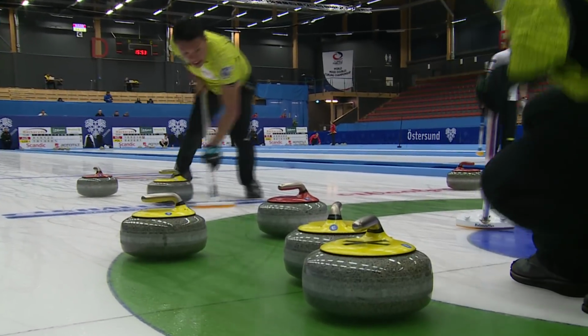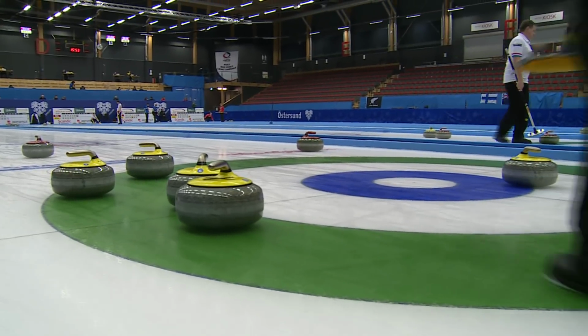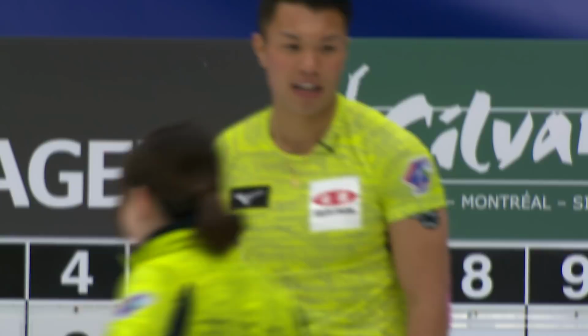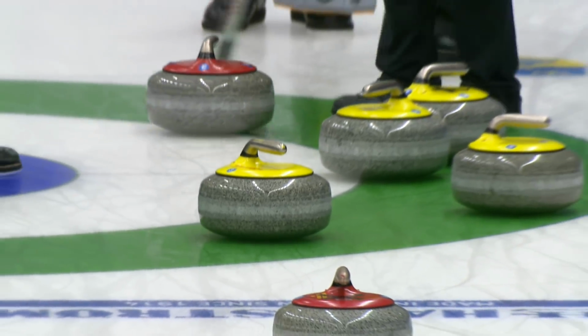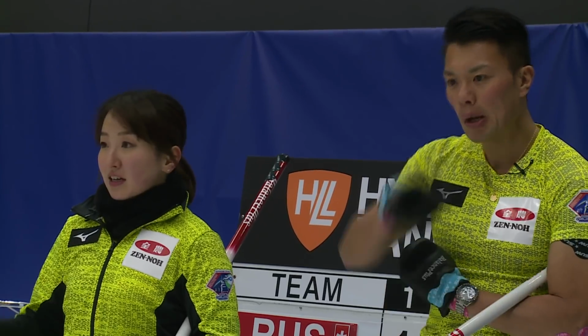Actually, big sweep in the end here. Gets past that guard. Wow. Good sweep. Nice sweeping by Toyoshi. And Team Russia in all kinds of trouble here. Throw it and sweep it yourself. Oh, yeah, that was close. It had to be that close almost. Yep. Yeah, in order to get it out cleanly. Great line call. Great sweep.